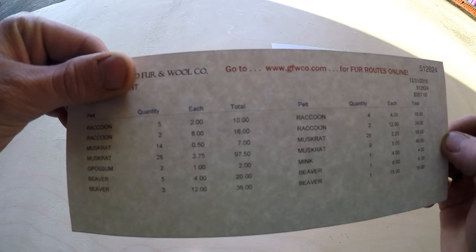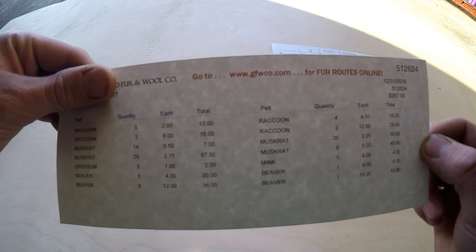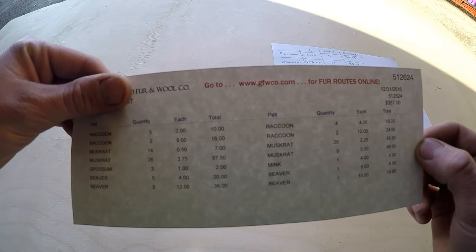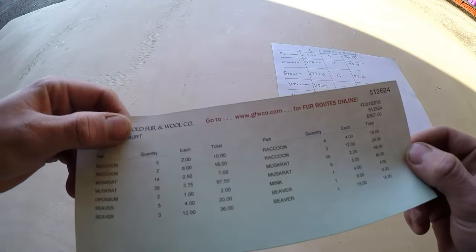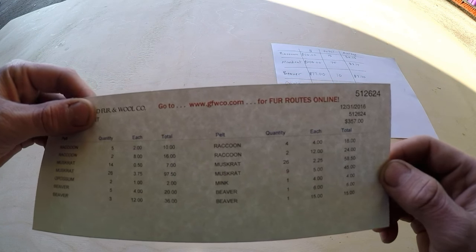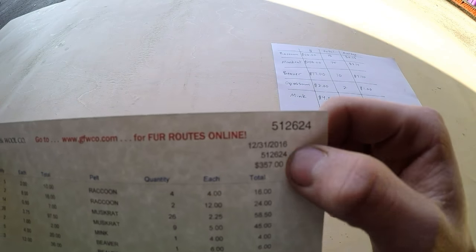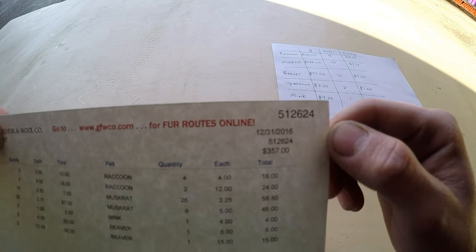They didn't buy everything. They didn't buy some of the coons and some of the early mink, plus some of the possums, but I think we did pretty good considering the fur prices are a lot lower today. You can see our total right here is $3.75, so not too bad.